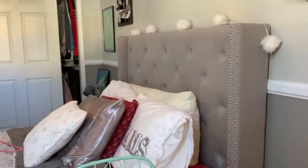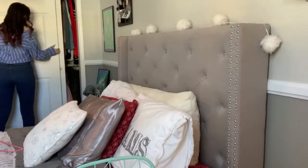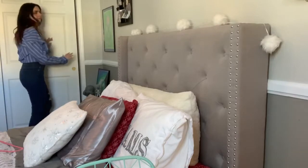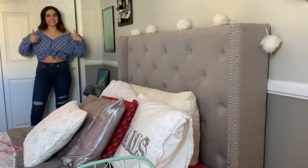My closet is open, so no one needs to see the death that is in there. All right, closet is closed. No monsters coming out of there.